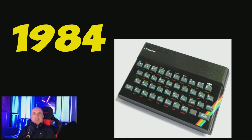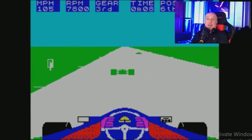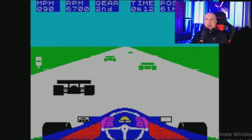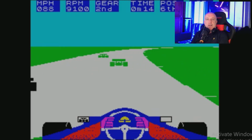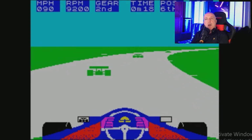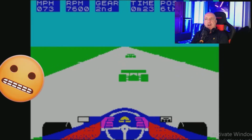And now we jump forward to 1984 and the Sinclair ZX Spectrum, and the game in particular, F1 Simulator. Now, as you can see, this was quite an update on the graphics and the gameplay that we had in the Atari. It was still basic, but it was fun. It was one of the first games that actually gave you a sort of pseudo 3D, and it was good. For the time, it was good.